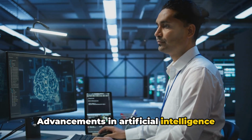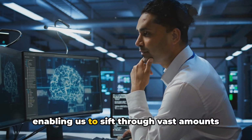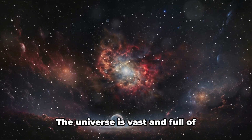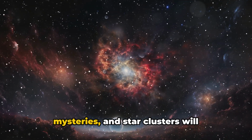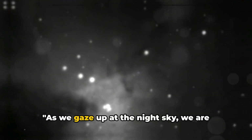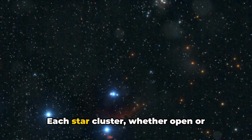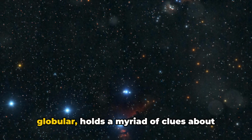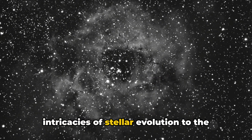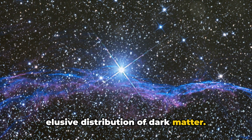Advancements in artificial intelligence and machine learning could also revolutionize star cluster research, enabling us to sift through vast amounts of data with greater speed and accuracy. The universe is vast and full of mysteries, and star clusters will undoubtedly continue to play a key role in unraveling them. As we gaze up at the night sky, we are looking at a cosmic jigsaw puzzle. Each star cluster, whether open or globular, holds a myriad of clues about the nature of our universe, from the intricacies of stellar evolution to the formation of the Milky Way, and even the elusive distribution of dark matter.